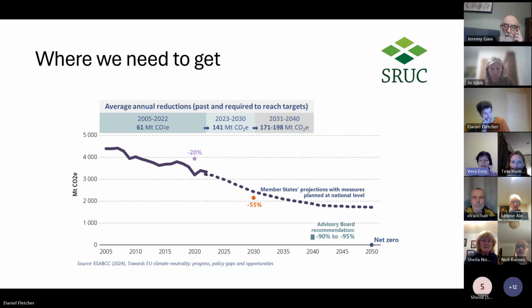So in 16 years, that's less than a child growing up. That's just going to S5 from birth. In 16 years, we should reach minus 95% emissions compared to 1990 levels. And as you see on the figure on the dashed line, the current plans won't get us there. Next one, please.